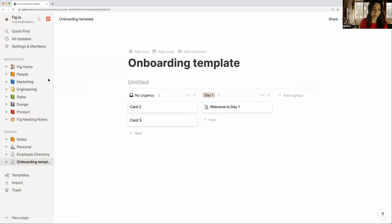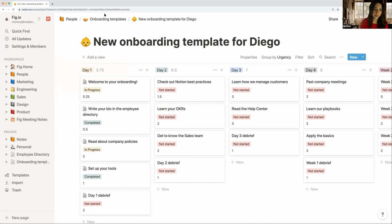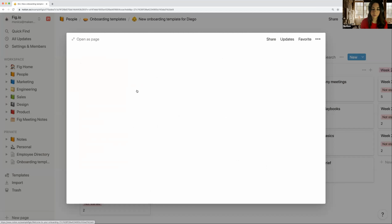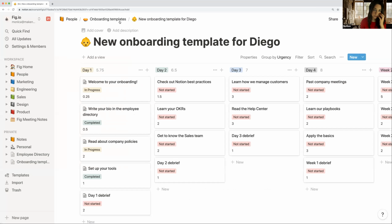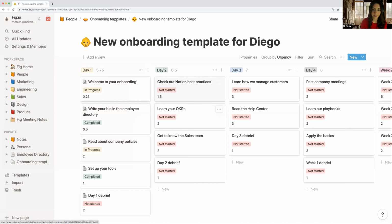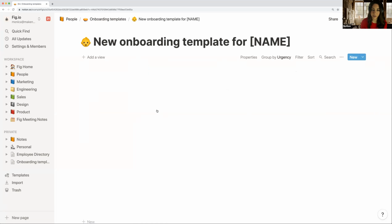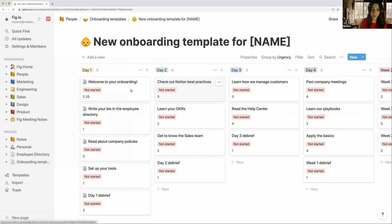So after some time, as I mentioned, you build out all of these cards, you build out what the first 30 days might look like, and then it will end up looking something like this. The cool thing about this is that it's templatized, so I can just pull it up to be used whenever I need it. In this case, we have this new onboarding template for Diego, and that's the one that I've shown you. But the next time that I need an onboarding template, I can just click on this button for a new onboarding template. I click on it, and then it will automatically populate this board for me. As you can see, it's automatically populated the same thing again, but it's reset everything back to not started, and then it's up to the candidate to start filling everything.